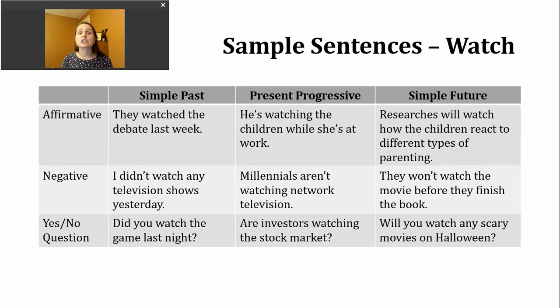Today we're going to make sentences using will and our base verb. And that's common to hear when people make offers and promises indicating future activity. So let's take a look at an example sentence. Researchers will watch how the children react to different types of parenting. So I saw this sentence describing a new scientific study that is underway. And so here we're describing what has been proposed. And so this is like an offer in many ways, what's going to occur in a particular research study.